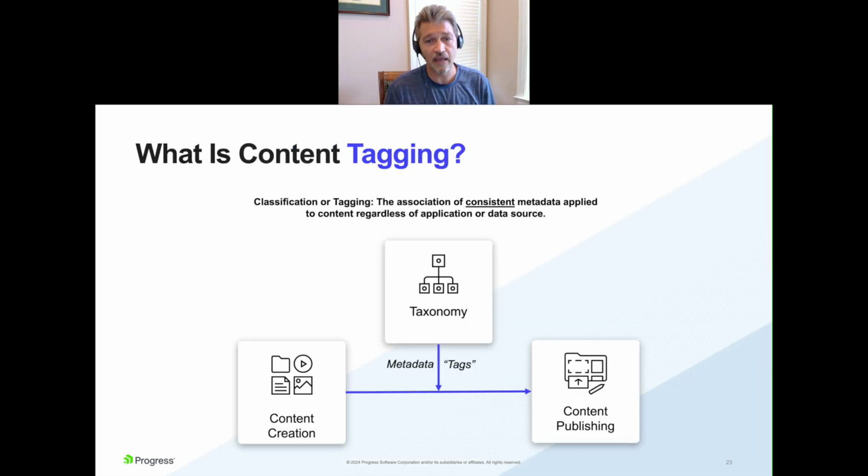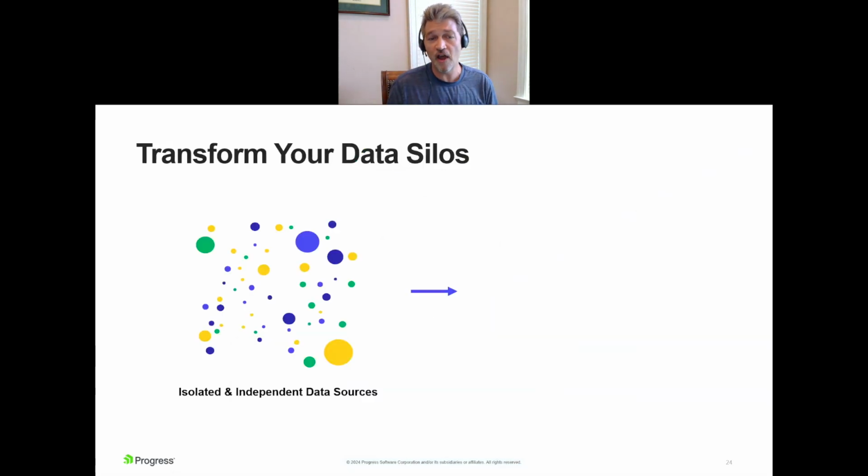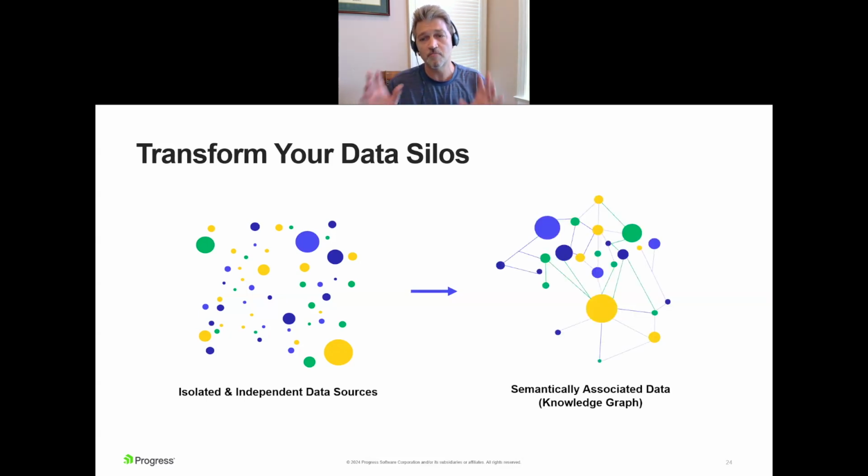And then finally, what is content tagging? Content tagging is basically using that taxonomy to provide consistent metadata. That's really the key, consistent metadata to all those things coming into my store. So whether I am authoring new content, whether I'm ingesting new data, uploading to my website from a publishing perspective, or I'm just putting data in my data lake, the important thing is I've always got to apply consistent metadata tags based on the taxonomy that I've defined for my organization. If I start doing that, what you're going to find is those isolated and independent data silos within your organization that aren't really well connected to each other, or not connected at all, will be connected through a semantic interpretation, and this will be the start of actually putting together a knowledge graph for your organization as well.